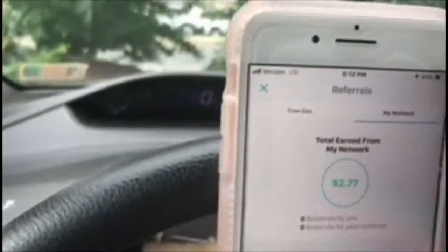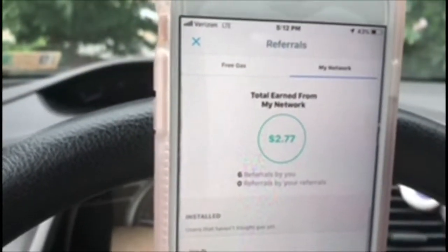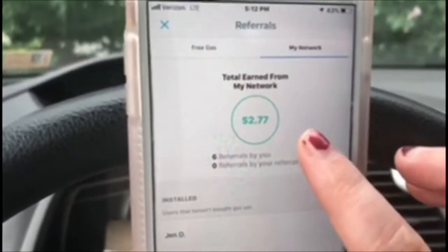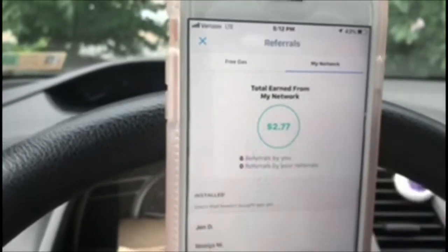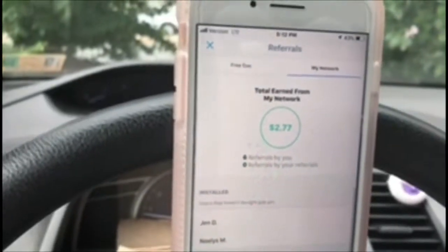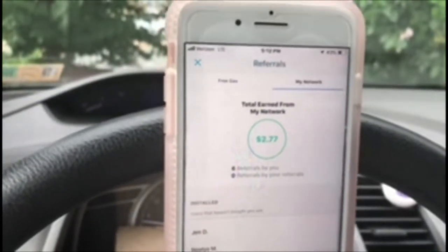These people have installed it, but they haven't used it yet. And then these people have used it. I've already earned back $2.77. I didn't spend one dime to get that money back. Not one dime. This adds up quickly. $2.77 from what I'm referring people. You can get the same thing going for you guys. So get your referrals going.